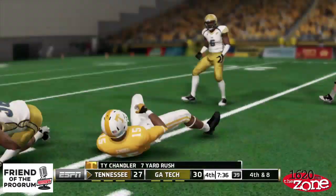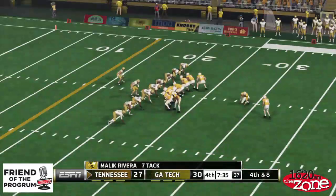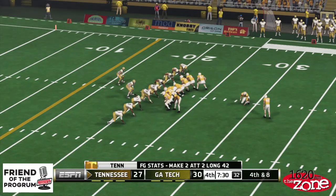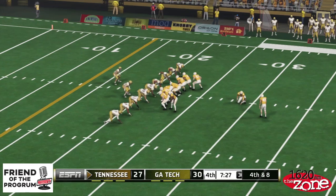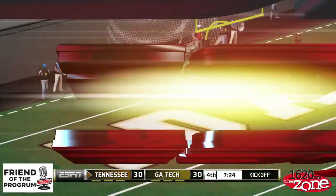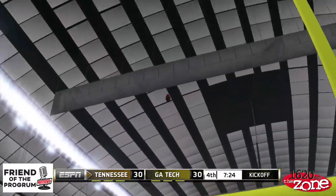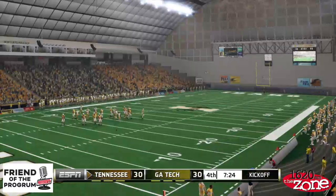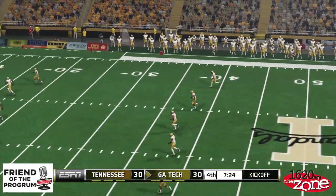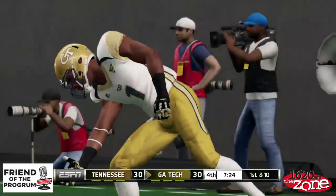Nice run, and he's brought down. 7 yards. Fourth down. So the kicking team is on the field. They'll try for three. The kick is up, and it splits the uprights. DiMaglia looks ready to kick this one off. Nice kick, plenty of distance. This one's going to be down in the end zone for a touchback.